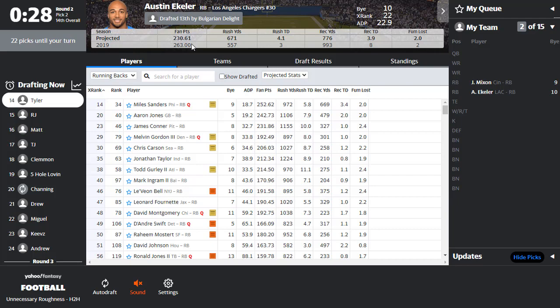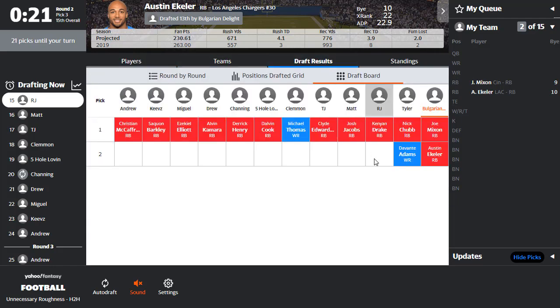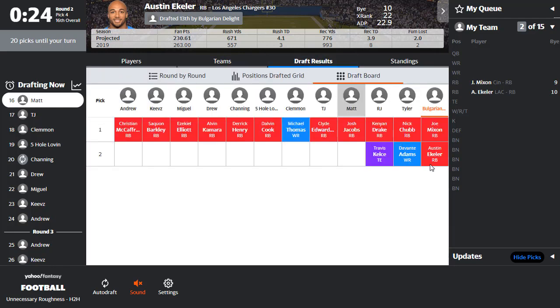I realize this is a half-point PPR format, so Ekeler is not quite as valuable, but he's the prime running back there for the Chargers. No more Melvin Gordon, obviously. He should make up for the loss of Philip Rivers by the pure volume that he will see. And again, looking at these draft results, there's probably 1 or 2 more names that you can consider at the running back position.